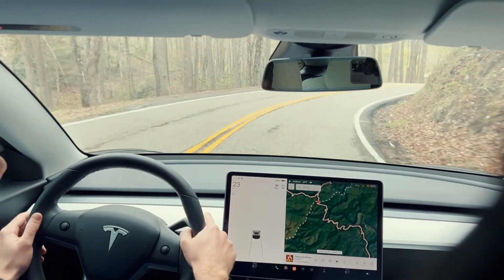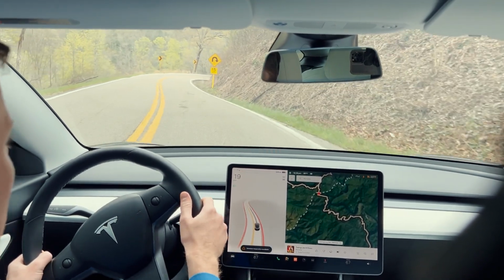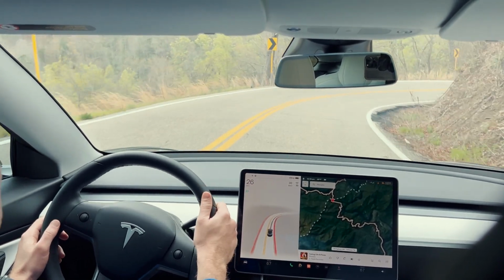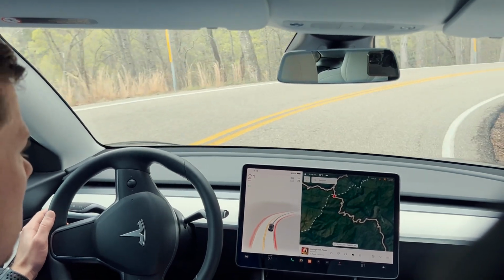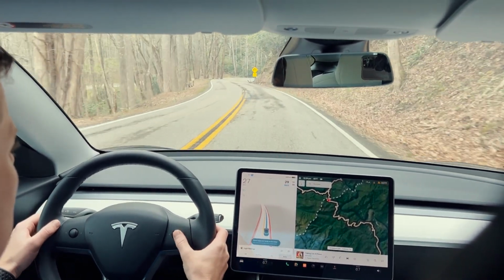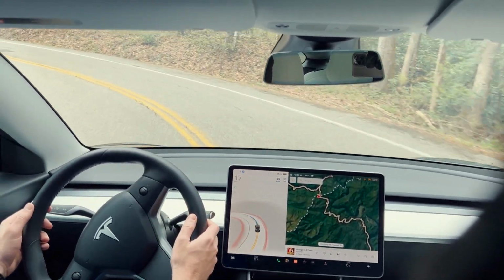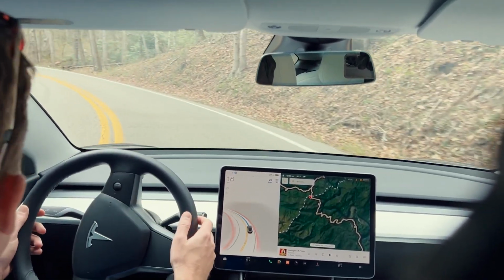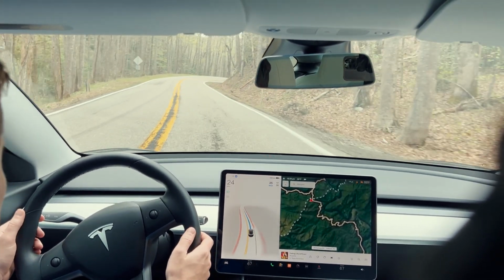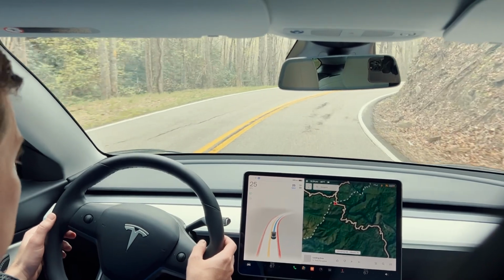Yep, it's not liking this. It's not liking this at all. Let me just get past maybe this downhill part. Maybe it doesn't like it. Definitely doesn't stay completely in its lane on these turns. So, I mean, I gotta be super ready. This is probably more sketchy than me just driving it normal, honestly.